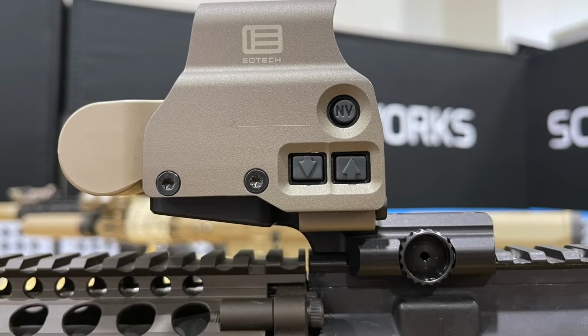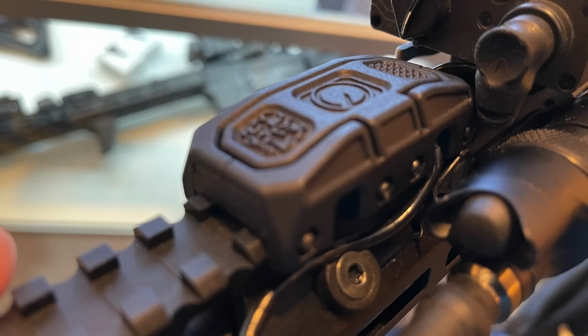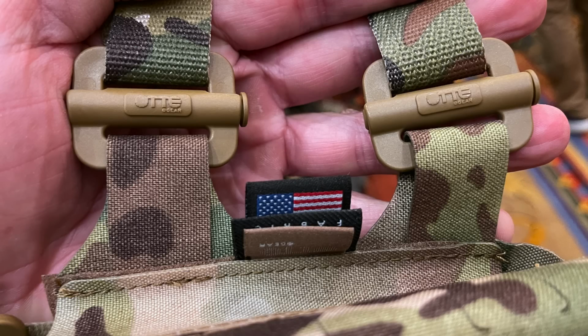Which then brings us to the rest of SHOT Show. What was the coolest thing? People talk about all kinds of different stuff that people are teasing or releasing, like Holosun's new thermal red dot, things like that. What was the coolest thing? Honestly, for me personally, it's just the people. Being able to see friends that I haven't got to see for a while because we're geographically separated, and then bam, everyone's there. That honestly, for me, is hands down the coolest thing.